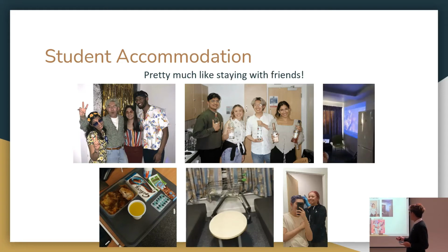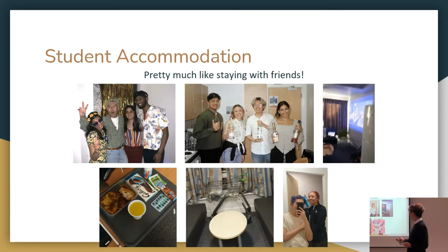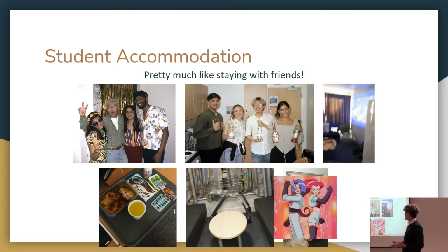So this here is actually when I had COVID in January. My friend actually cooked for me for some of the meals. So yeah, that was a shepherd's pie. It was super nice.